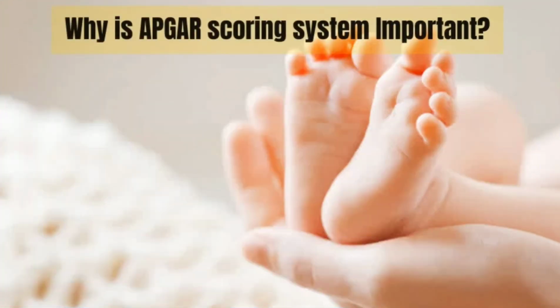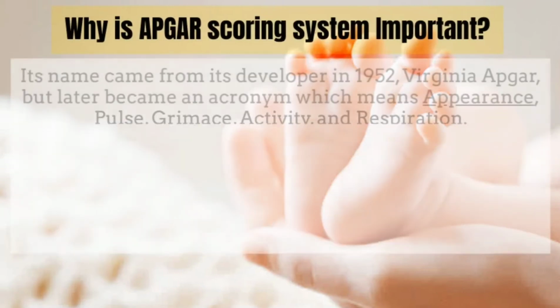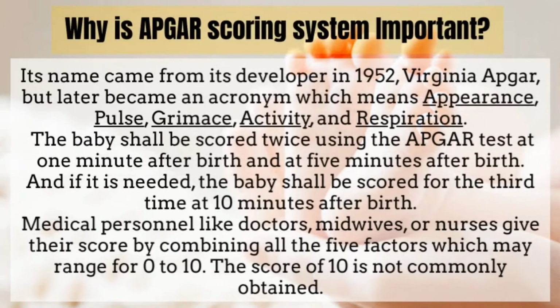Why is the Apgar scoring system important? Its name came from its developer in 1952, Virginia Apgar, but later became an acronym which means appearance, pulse, grimace, activity, and respiration. The baby shall be scored twice using the Apgar test, at 1 minute after birth and at 5 minutes after birth.